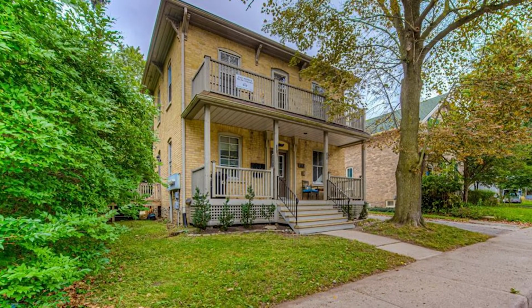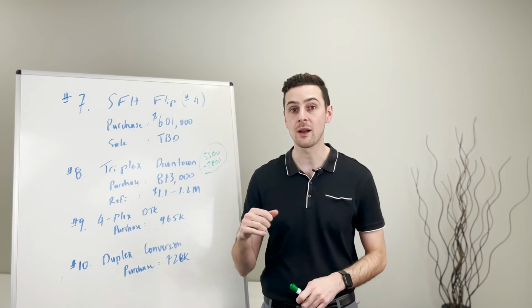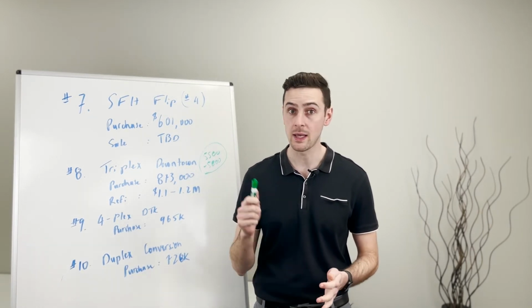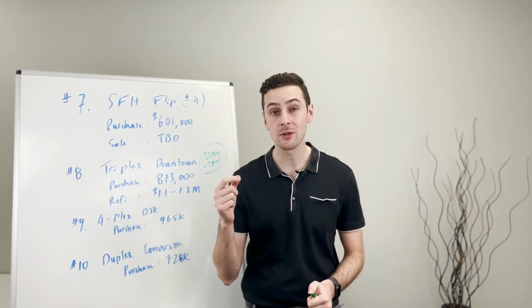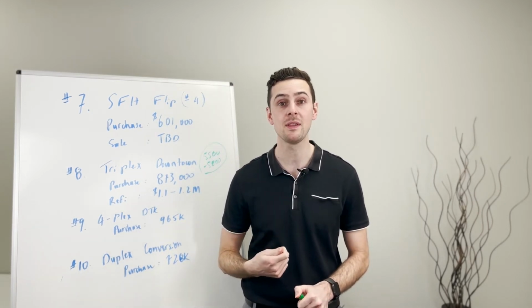Now, the next one we ended up getting under contract is a 4-plex in downtown Kitchener that we got a couple of months ago and we're closing very soon. This one is $965K. We got it a few thousand under asking price, got a conditional offer accepted. Again, on market, in the crazy market that we're in right now, got this one under contract for $965K because at that purchase price, it would cash flow as is. So we're making a couple $100 a month on this.